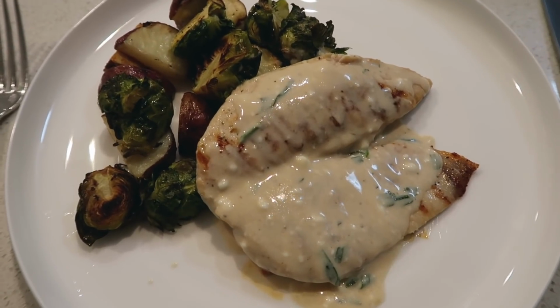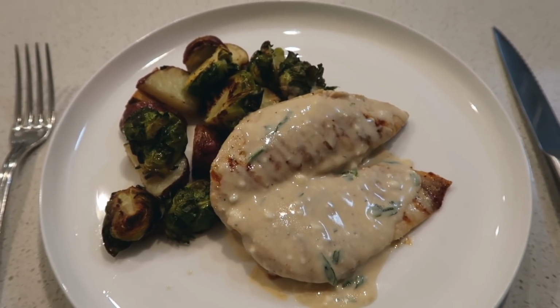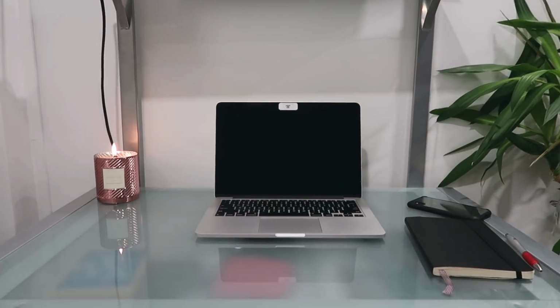This is my finished dinner. I'm so excited to try it. The sauce smells so good. All right, let's try this. Getting a bite of everything. Potato is hot, but it's really good. I really like this. And the sauce on the chicken is really good. Delicious.